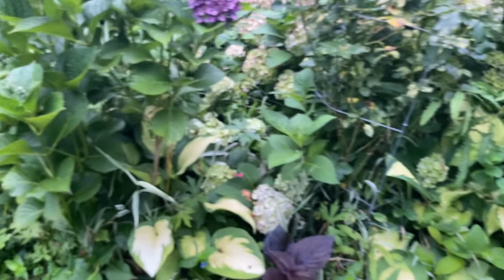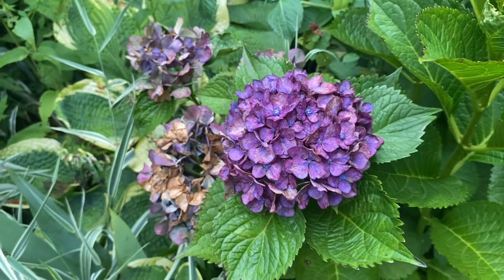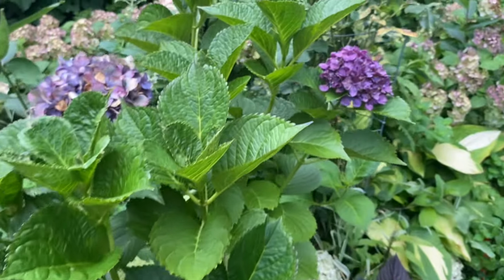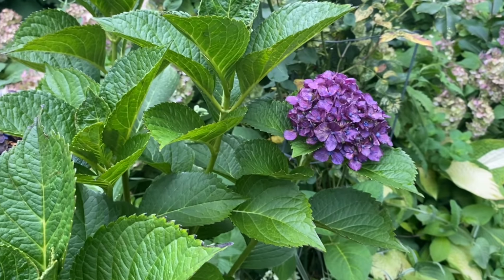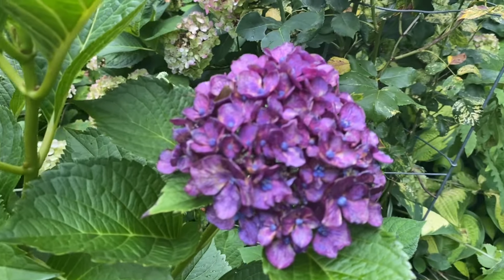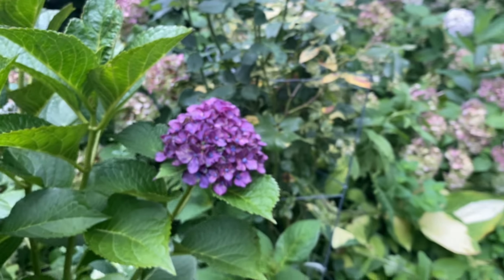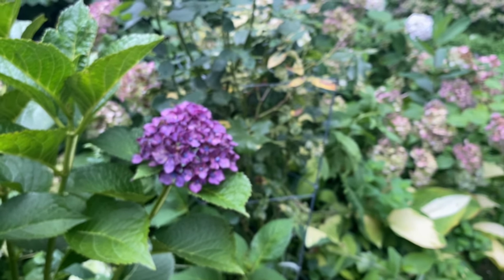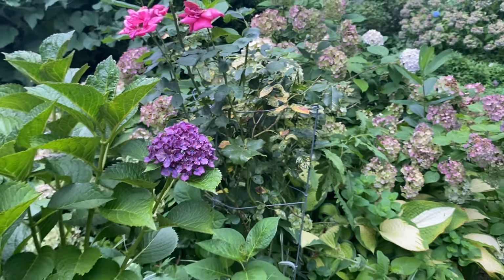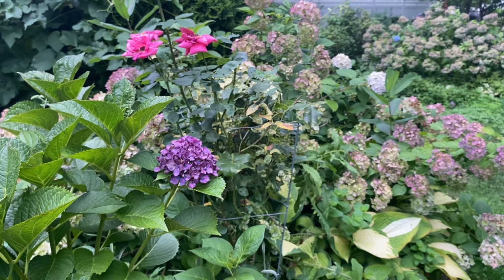Also in this bed I have this purple here. Now it has suffered a little bit from the heat and the sun, but it's still beautiful. I love this rich purple, and it complements the other hydrangea. They look good together. And that rose is my curly pink rose.